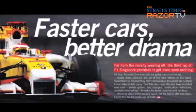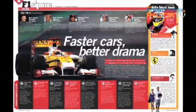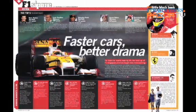In your favourite lifestyle page, we zoom in on F1 Mania. Get up to date with who's hot and who's not as the race comes to town this month.